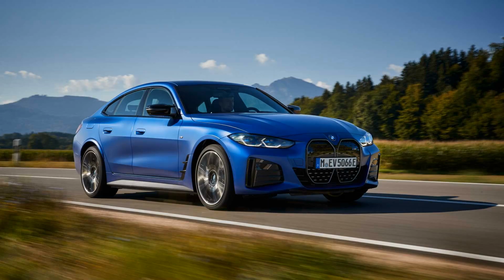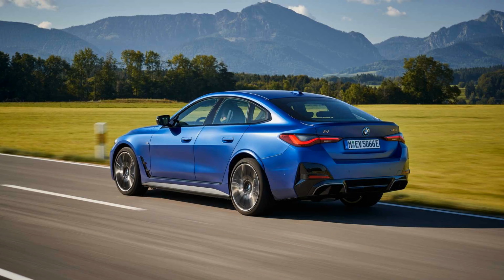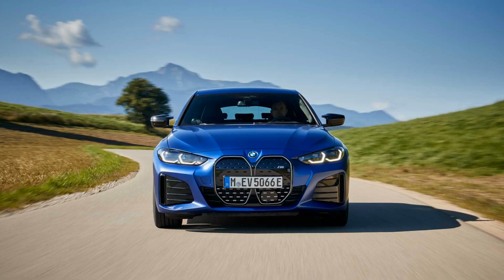In terms of range and charging, the M50 will travel an estimated 245 miles with the ability to recharge at a rate of 88 miles in 10 minutes with DC fast charging at a rate of 200 kilowatts. The eDrive 40 will be more efficient, offering an estimated 300 miles of driving range, with the ability to recoup 108 miles in just 10 minutes on DC fast charging.